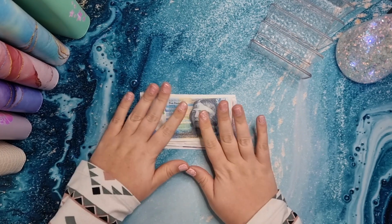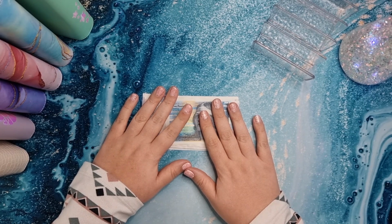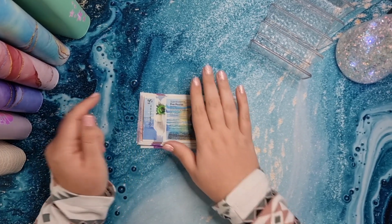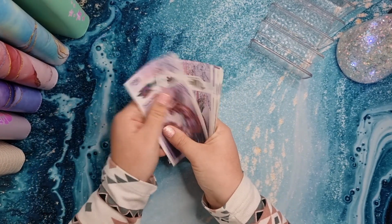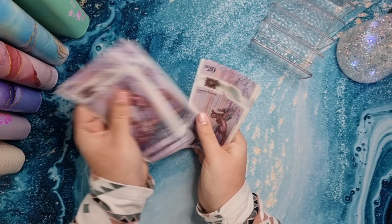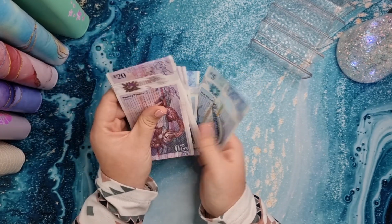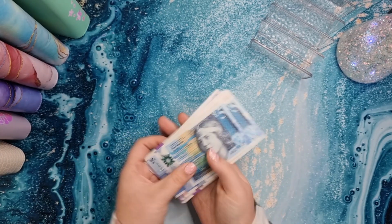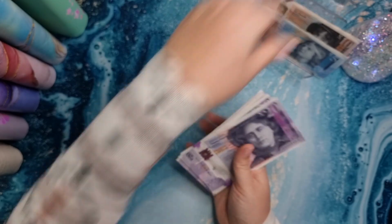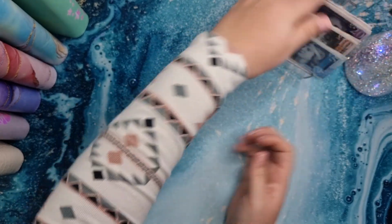So to get started, I'll just quickly count the money. I will tell you exactly where everything's come from, and I will show you how much money I've put towards tax for the YouTube money. So I've got 20, 40, 60, 80, 100, 120, 140, 160, 180, 200, 210, 220, 230, 235 and 240. So £240. I'll just separate that.